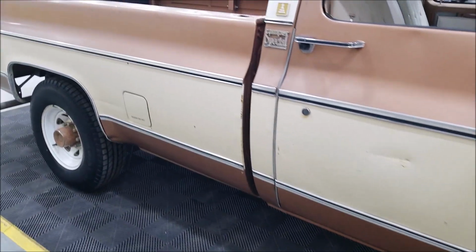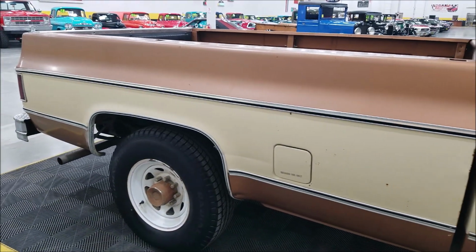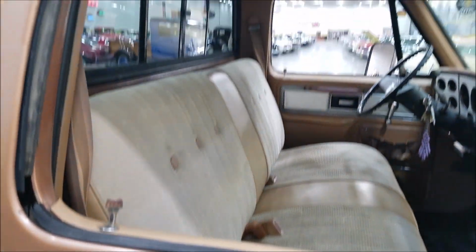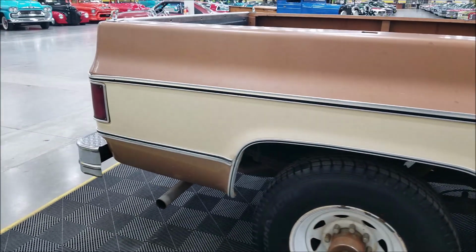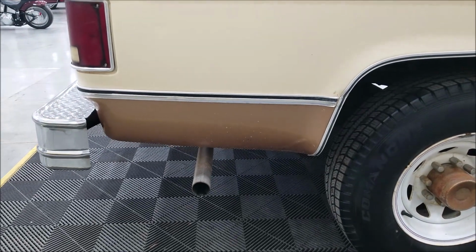Now, it's also believed to be approximately 70,000 miles on it. We'll take a look at the odometer when we get around to the other side. Believed to be original miles. And judging by the interior seats and how they're worn, the headliner and everything, I would probably have to agree with that. But of course, once the vehicle becomes a certain age, it's tough to confirm that because it does not stay in the title once the truck is a certain age.